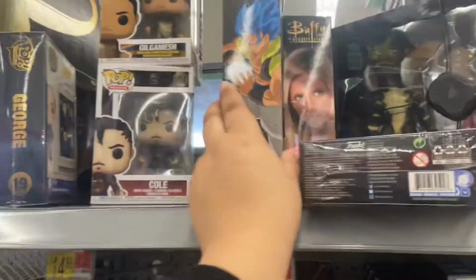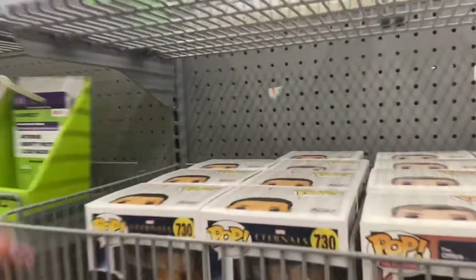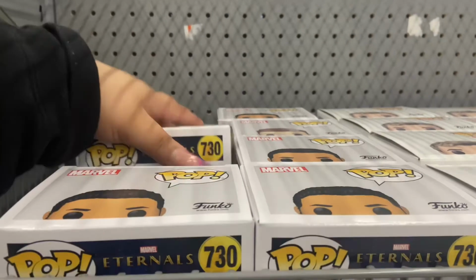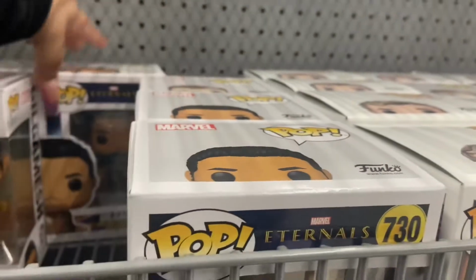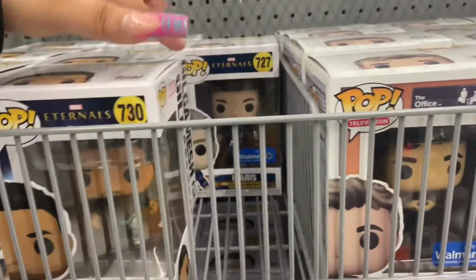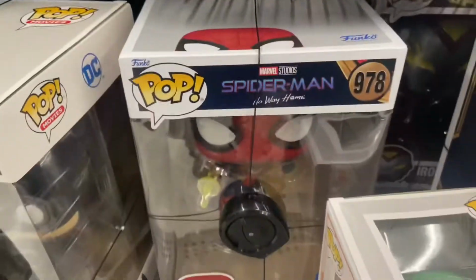and I don't know, I just really don't think it's worth it. So this Walmart was kind of like yesterday's Walmart. They don't have too much, but I feel like they do restock more often here than they do over there. That's why I gave it a shot, but let me know what time you guys think is a better time to look for pops. Like after 12 in the morning, I feel like this Walmart doesn't come to work and want to restock right away. So I feel like maybe in the afternoon, who knows.